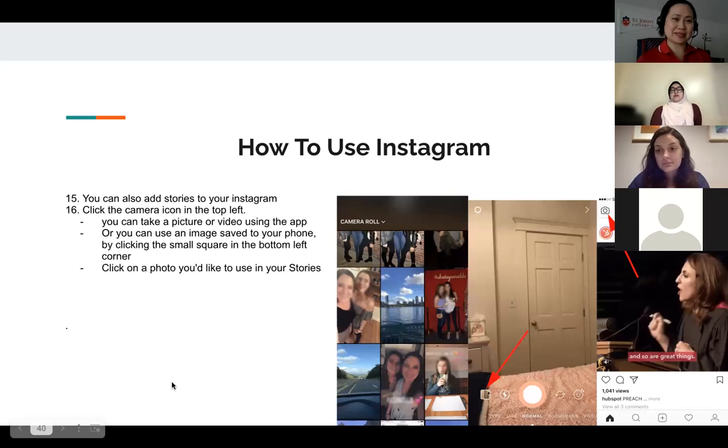Another cool feature of Instagram is that they let you upload stories. There's this camera button on the top left corner of the page. Once you're there, you can either, once again, take a picture or video live right then, or you can go to the little square on the bottom left corner, which will let you go through your camera roll so you can choose something from there.